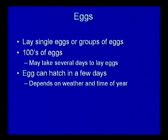In laying the eggs, the female butterfly can lay a single egg or a group of eggs, or even eggs stacked, depending on the species. She lays hundreds of eggs, which could take several days to lay, and each egg can hatch in a few days, depending on the weather and the time of year, whether the temperature is warm.